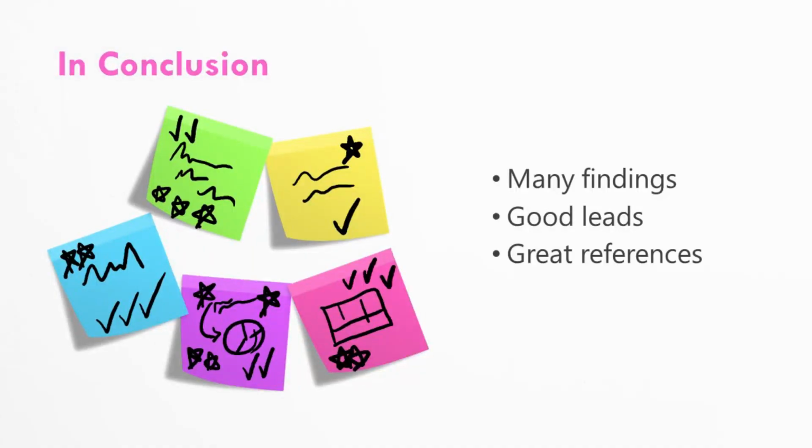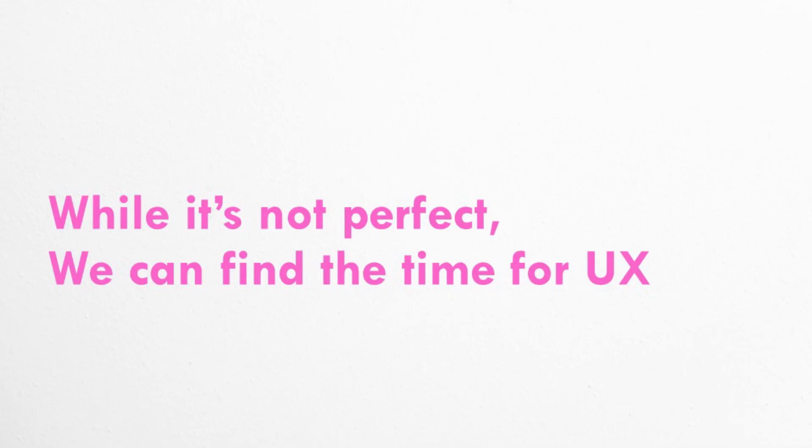So in conclusion, I do want to remind everybody that this is a very subjective process. It's great for designers who don't have access to researchers, but when in doubt, trust your researcher. This is not a one-to-one substitute for a real exploratory study, but it can get you where you need to go in a short period of time. So after this 1 hour, we can have many findings, good leads, and great references. So while it's not perfect, we can take that 1 hour and find the time for UX.